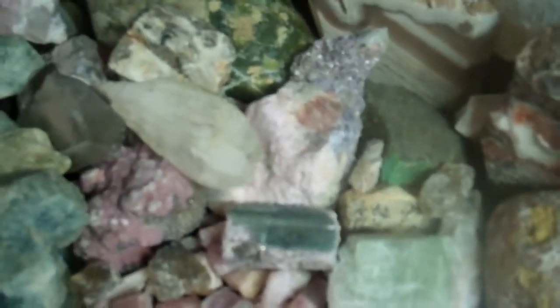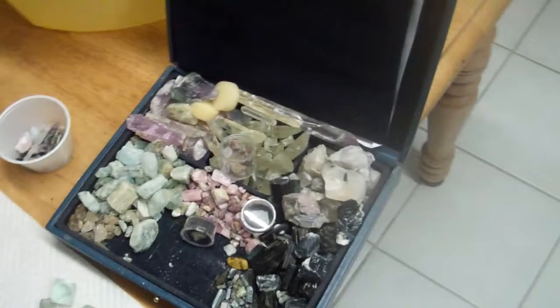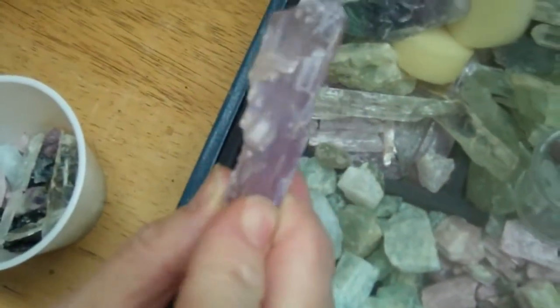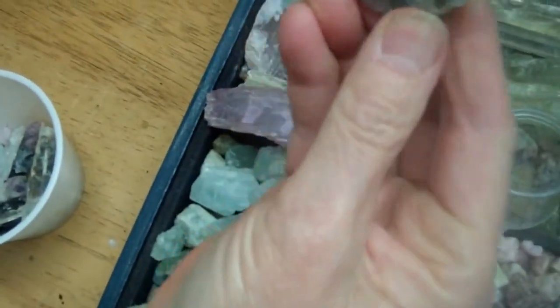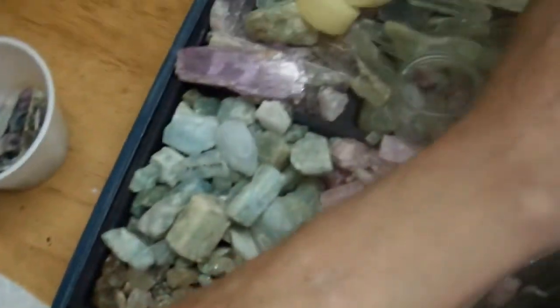There's other rocks in the background above that aren't tied in, but this would be from the Oceanview right here. That's poor quality. Now I'll get to the better quality. Here's some in this box. My wife's holding a piece of kunzite. And there's fluorite.